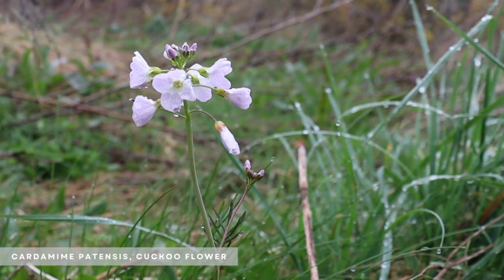So this is Cardamine pratensis. Its common name is cuckoo flower. You might also hear it called lady's smock. It's got these beautiful pink flowers. It's quite common on our sites around the ponds. It quite likes its feet wet, so you'll often find it in boggy or swampy areas like fens or the marshy grassland that we have here at Maes y Grug.